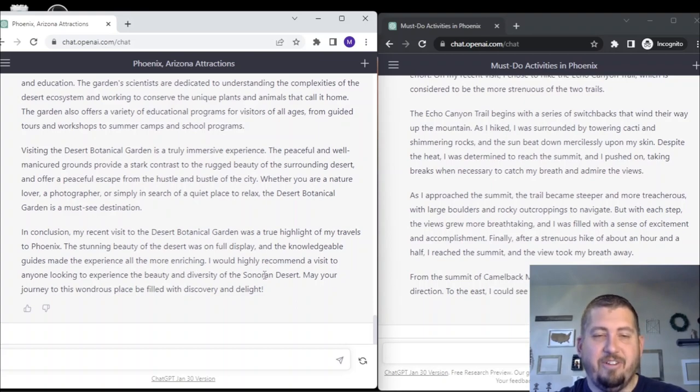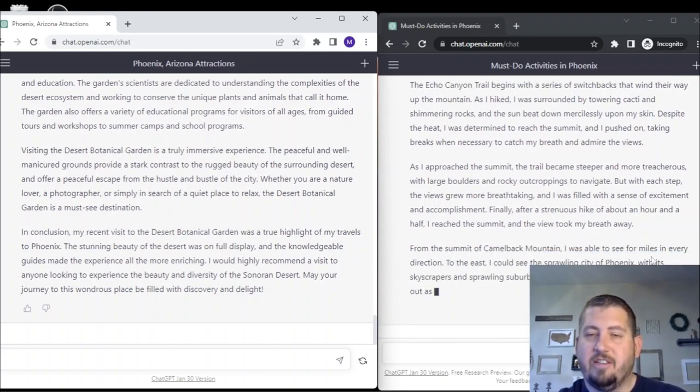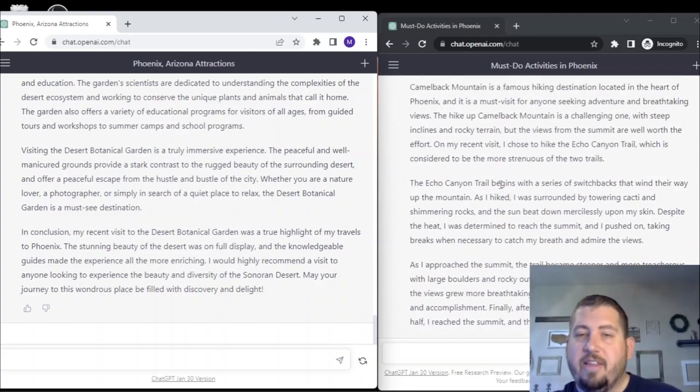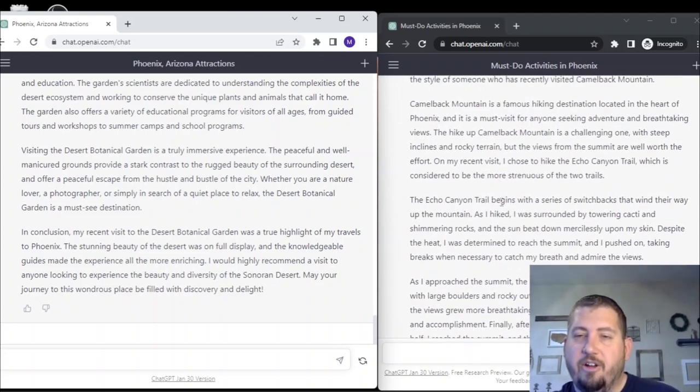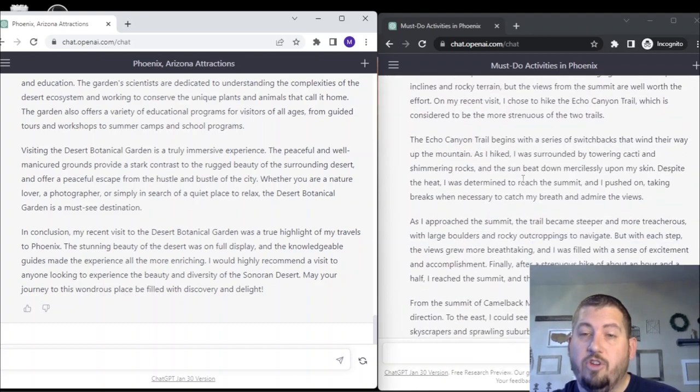It's experienced the biodiversity of the Sonoran Desert. I was able to see miles in every direction. To the east, I could see the province with skyscrapers. To the west, the Sonoran Desert stretching out as far as I could see. All right, this one is actually giving more information, talking about personal experience.